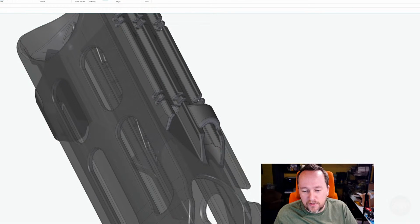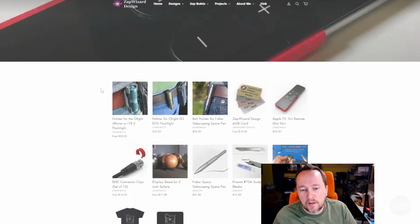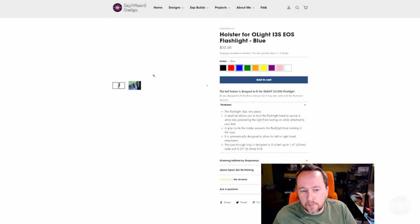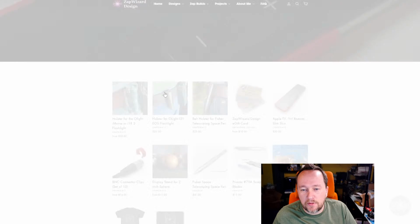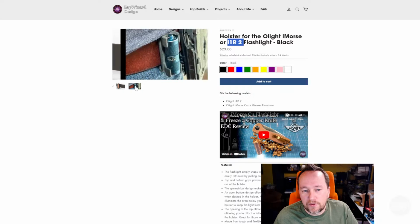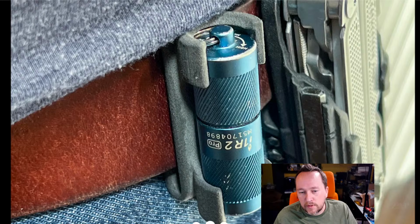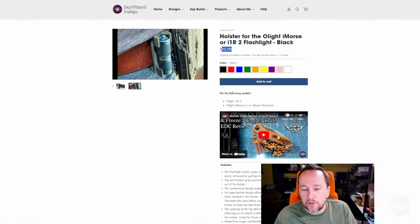Now the Olight, I have the design for that, and it's available on the website here under Other Designs. And I have one for the i3S, which fits some of the other AA battery Olights. I had that from a long time ago. And then the iMorse or IR2L flashlight holster here. It fits either that or the iMorse. It doesn't fit, well, I guess it fits the IRL Pro. It fits either of those. That's something I have available for $23. And if you're interested in the iMorse light, I have a review on it, linked on that webpage.